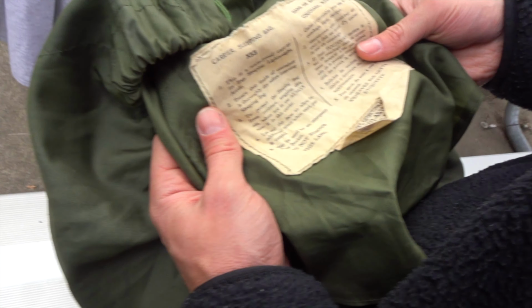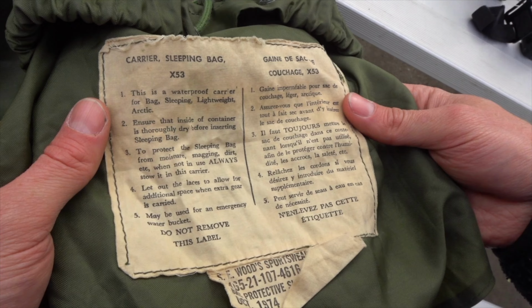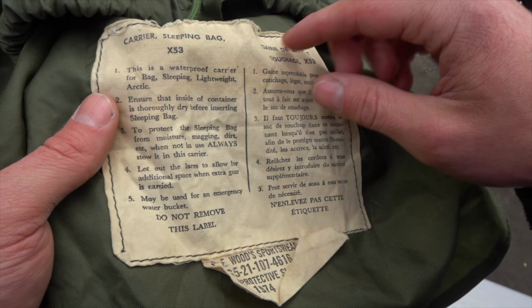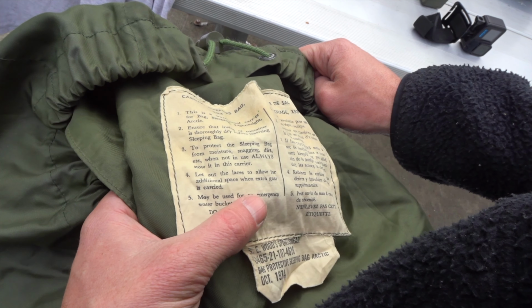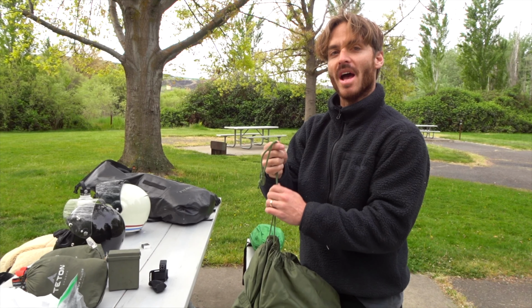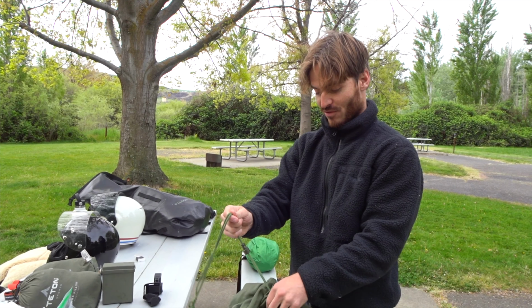These are the sleeping bags that allow this to all happen. The X53, I think. Maybe used for an emergency water bucket. Whoa, that's cool. You need a good bag to sleep in all the cold weather. The X53. My papa served in the Navy and he got us this bag, so thanks, papa.